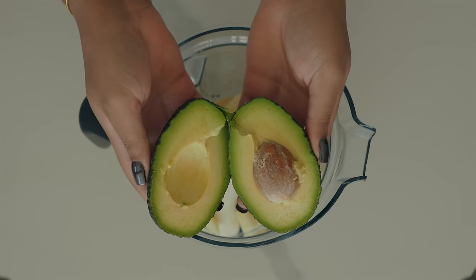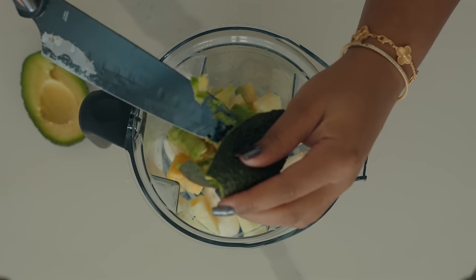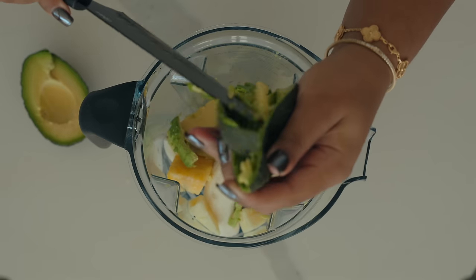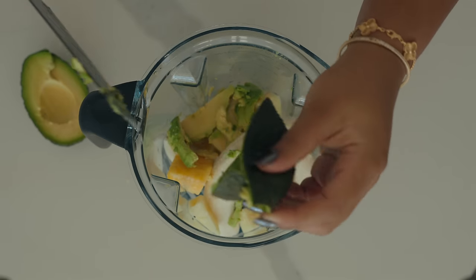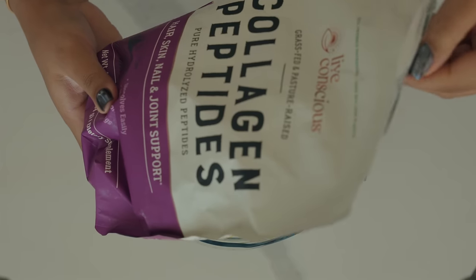And I like to add avocado in my smoothie because it's fat soluble and it's a healthy fat, so I'm able to take the vitamins that I need to take with food along with this smoothie because I don't want to wait until I have dinner time to consume my vitamins.